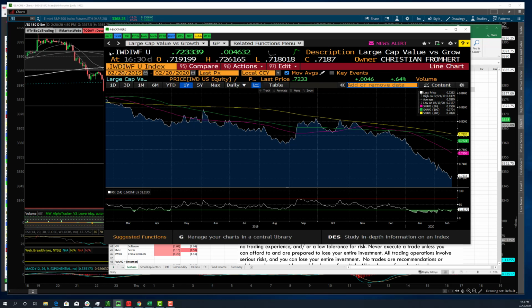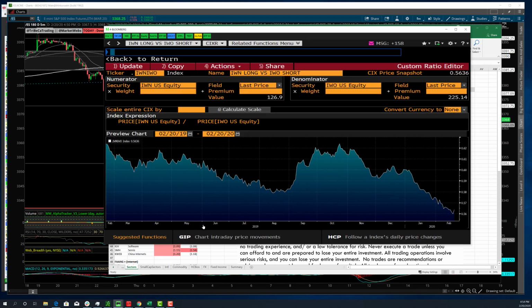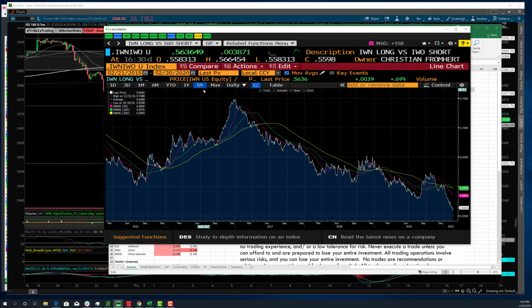So that said, I wanted to bring up a couple of the other ones just so it makes a little bit of sense. The other one is IW. I've literally been bringing these up several times, but it's the same story here, right? If you want to look at these in terms of the moving averages, you could see how far this thing is below the moving average, right?